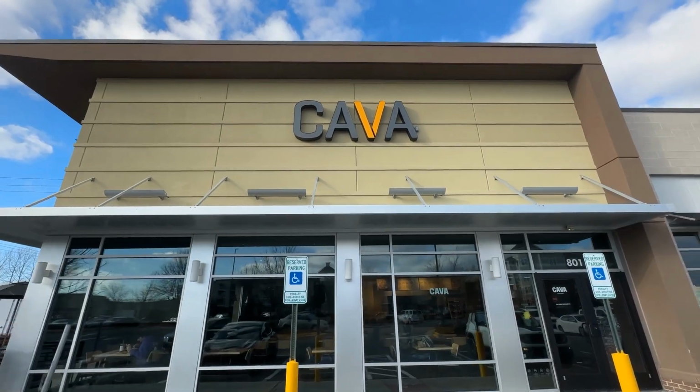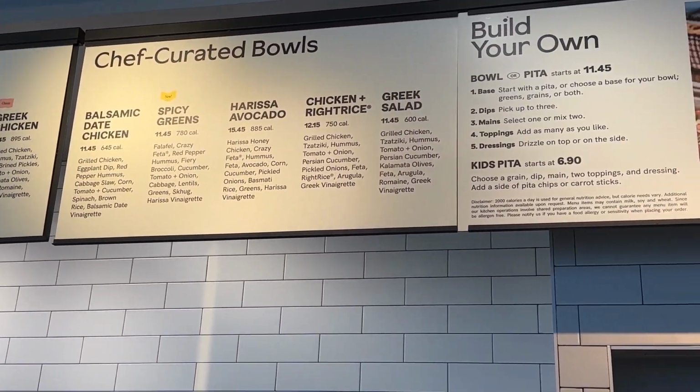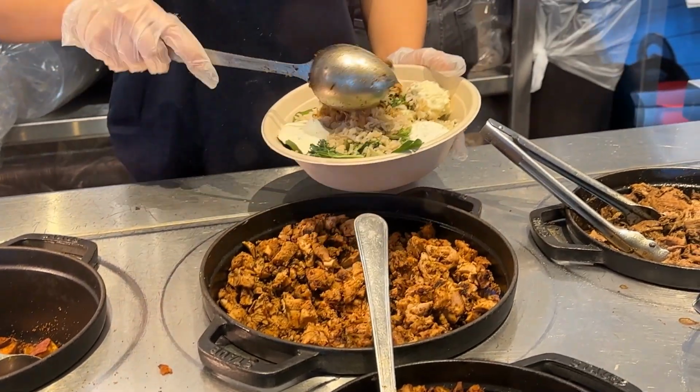Another good spot is Cava. Cava stands for California, Virginia, C-A-V-A, because Cava was actually founded in California and Virginia. Now you'll find it throughout the whole country. This is a Mediterranean restaurant. It is delicious and pretty healthy.